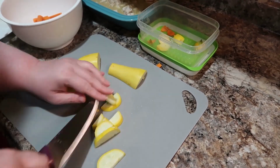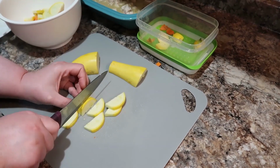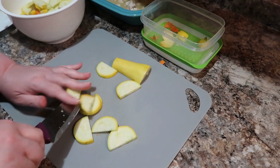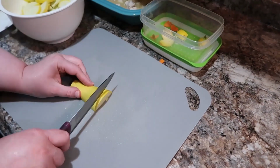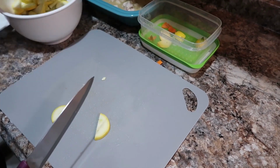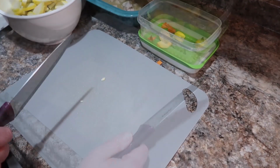By the time I got all this cut up, the chicken mixture was completely ready. So it might take yours a little longer if you're not working with frozen chicken. Just keep that in mind. But once I get these cut up, I'm going to put them on a baking sheet lined with parchment paper.